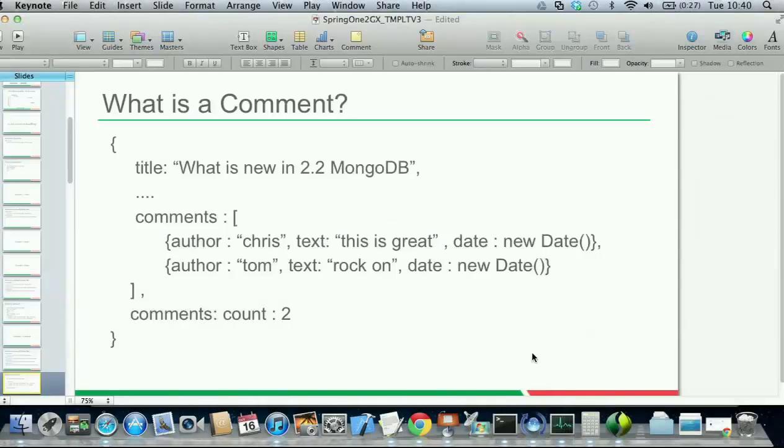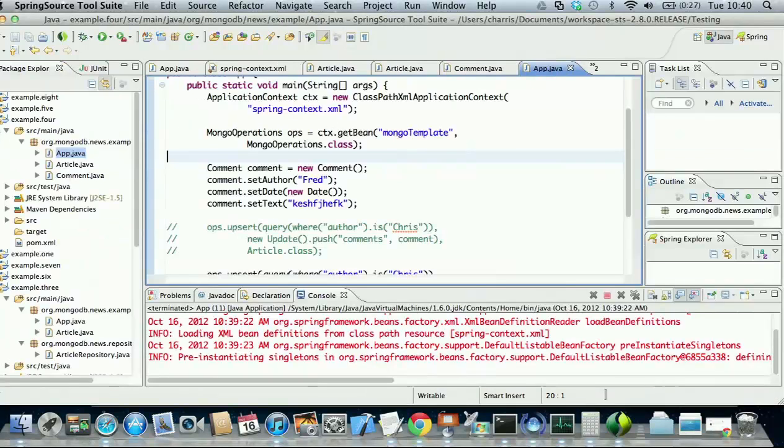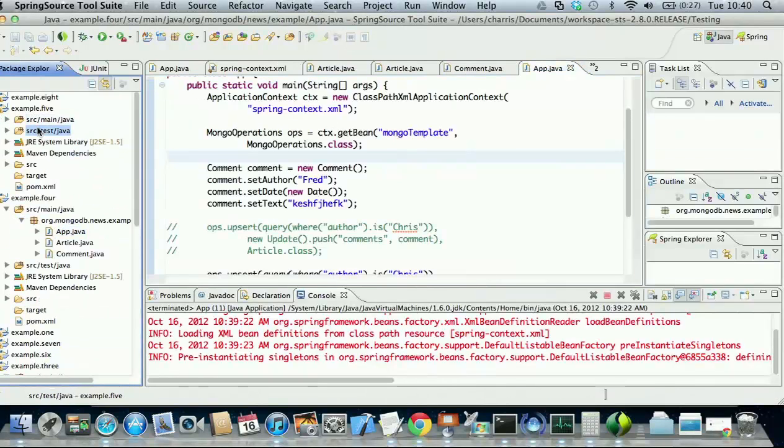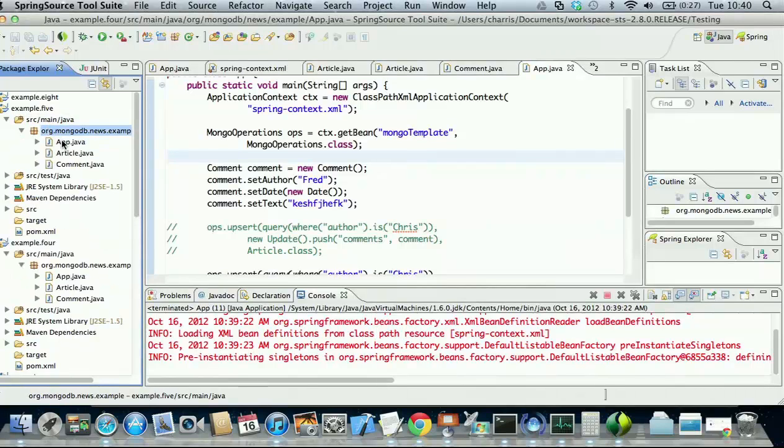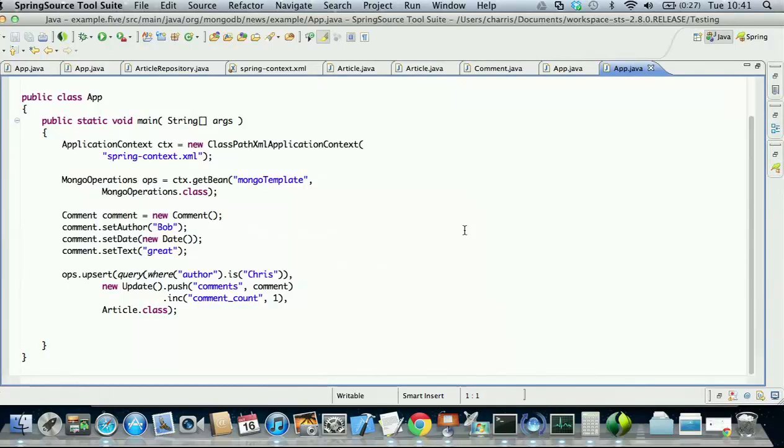So I can do this. What number are we on now? 4, 5. So this time, as I'm going to push stuff, so the same query as before, update push, I can also do a .inc, which increments a counter. So I just called it a counter on comments count. Again, it doesn't exist, but it'll start at 0, and I'm going to increment it by 1.